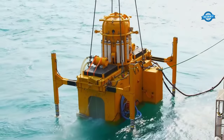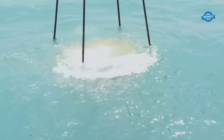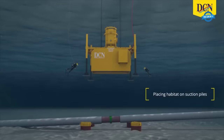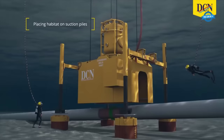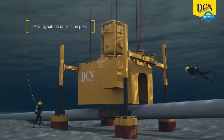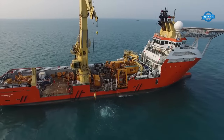The 5-6 meter long piles were installed in the seabed made up of silt and clay. The first pile was used as a trial in order to determine the required suction force and to calculate the theoretical load bearing capacity. The habitat subsequently had to be placed on the remaining four piles.